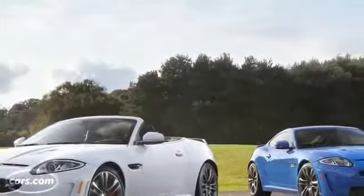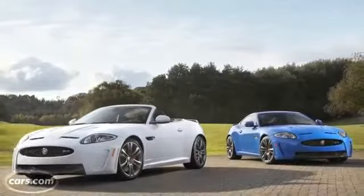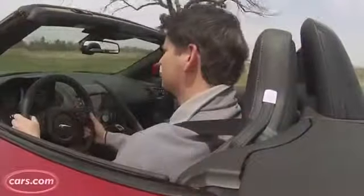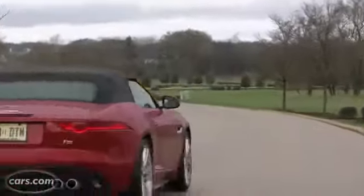We're big fans of the Jaguar XK coupe and convertible, but those are more touring cars than this. They have four seats. This thing, on the other hand, is definitely the real deal. It is a blast to drive. Jaguar's been out of this game for a long time. Really good to have them back.